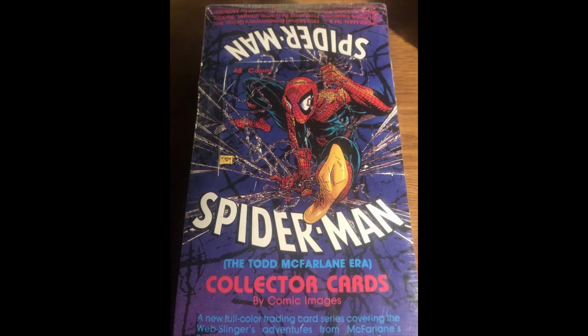However, years before all of that, Comic Images released a 90-card set in 1992 called Spider-Man: The Todd McFarlane Era, of course illustrated entirely by McFarlane. They were packaged in 10-card packs, which were packed in a whopping 48 packs a box. You could probably assemble 2 to 3 complete sets with plenty extra. A sealed box on the secondary market is around $150, while a complete set is around $30.